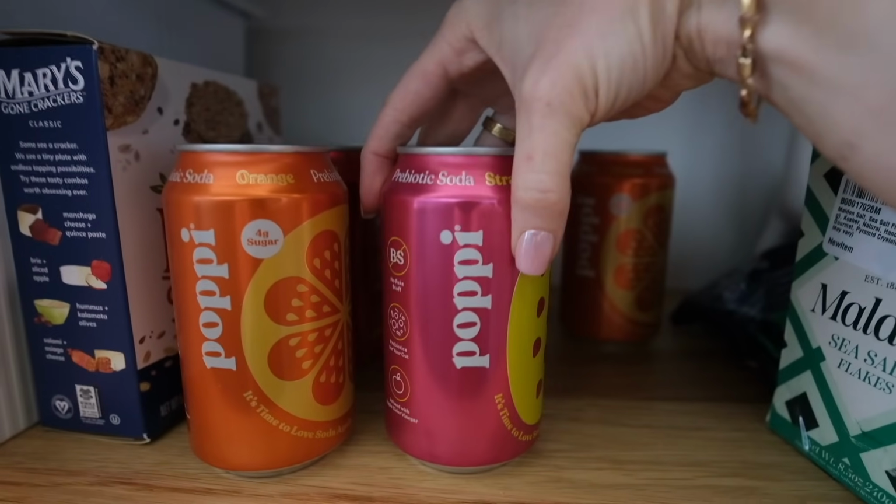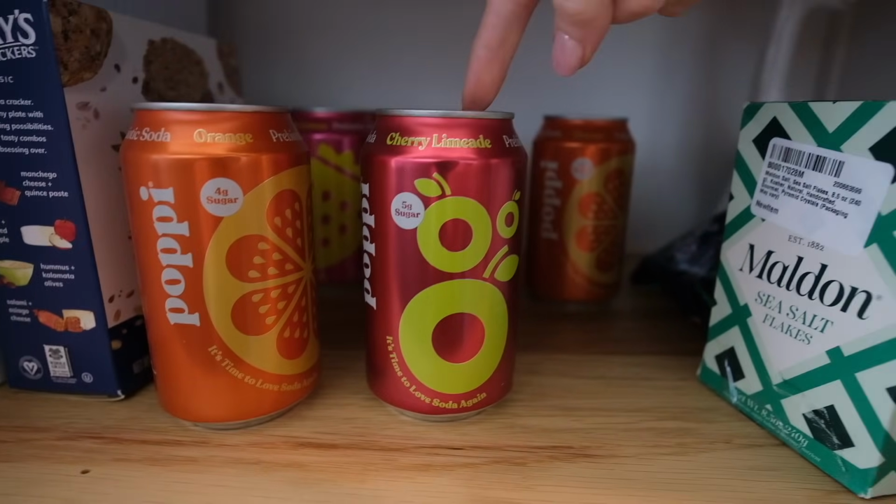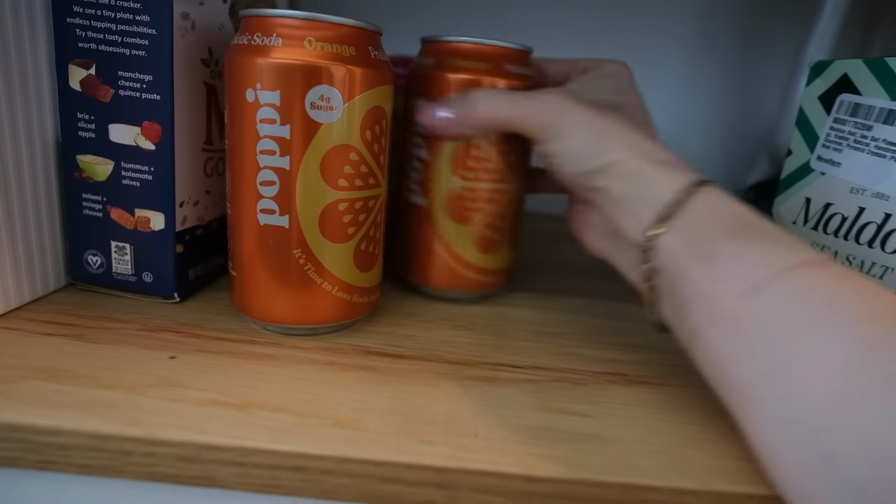Got a big thing of mixed flavor Poppis. My favorite Poppi flavor is the cherry limeade. This is so good. These are like a prebiotic soda if you haven't heard of them.